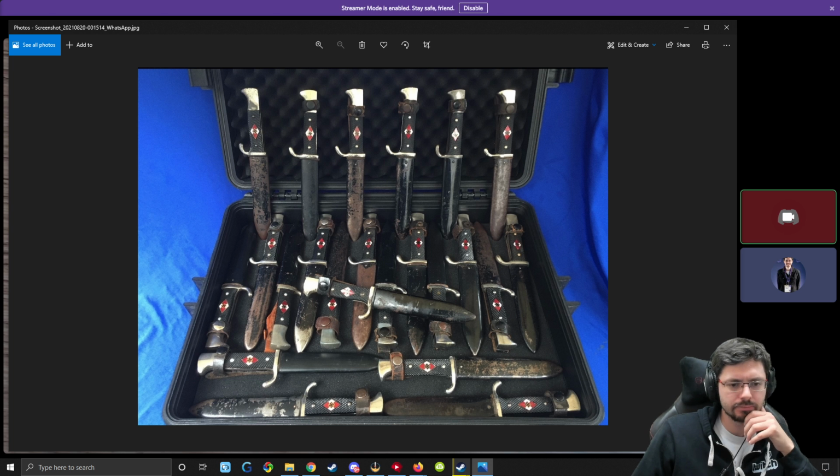So we'll touch on the various points of the historical differences between the makes and the transitions. But basically, you've got early pieces, you've got transitional pieces, and then you've got the later pieces. So the quality dips and dives with the daggers.